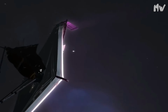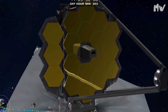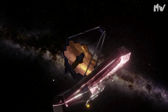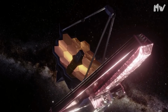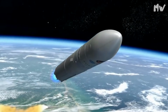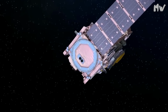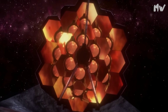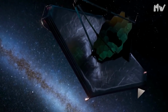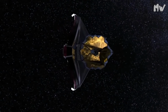Since it has to be this cold, the telescope has to shield itself from the infrared radiation that is coming from the sun, Earth, and Moon. In addition to that, the telescope has to be further away from Earth than the Hubble telescope is. Hubble orbits the Earth at about 340 miles above Earth. However, Webb orbits the Earth at approximately 1 million miles away, somewhere near the second Lagrange or L2 point. According to Webb's reasoning, the Sun, Earth, and Moon will always be in the same position. This allows its large sun shield to block its light and keep the telescope cool.